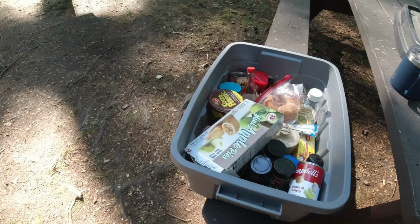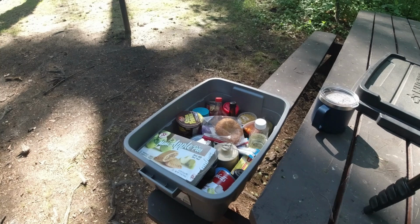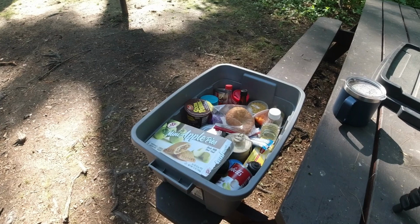I took my cooking spray out for something at home and I forgot to put it back. Of course I did. Typical. Oh well. So obviously the fridge has to stay in the van where it's got power, but at least I have easy access to all the non-perishable stuff this way.